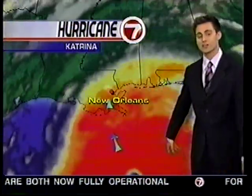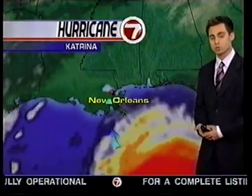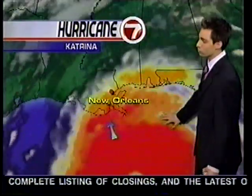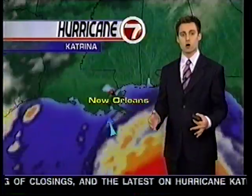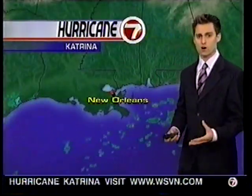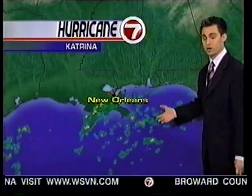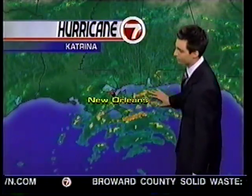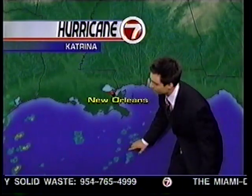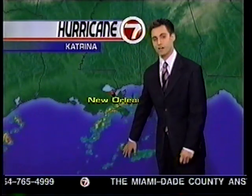You can see how well defined the eye is. And again, its motion to the north-northwest. The eye extremely well defined in terms of looking for structure in a hurricane. This one is pretty much on the ball, perfect as far as what you would expect from a really intense storm. And yes, the outer bands drenching the northern Gulf Coast, and the eye now coming into view in the radar as well. It's getting that close to New Orleans.